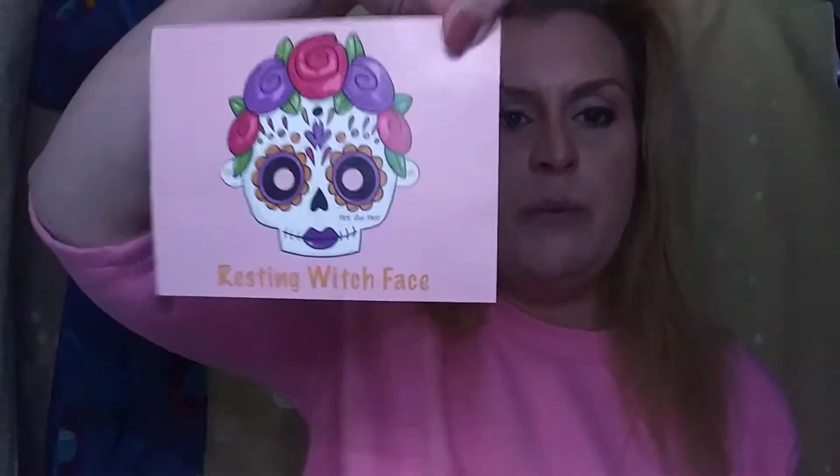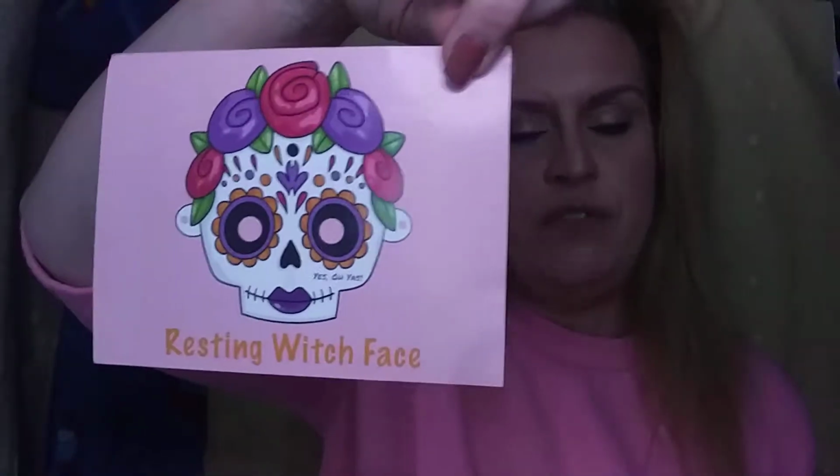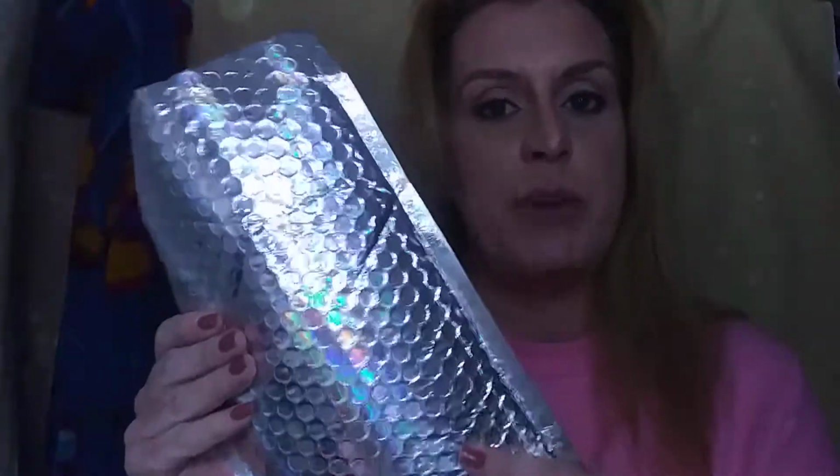This month's theme is Resting Witch Face. How adorable is that? On the back of the card is the list of products and their prices, and the total value for October is $119 for everything in this bag.